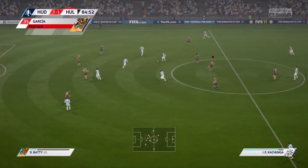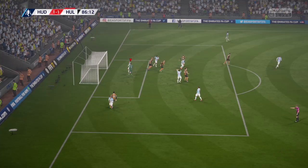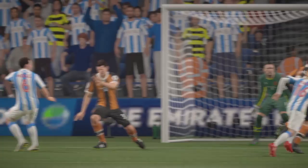Good position here. This is how they love to play on the break. Letting the shot go. He could have been the hero here. That was a genuine chance to put this game to bed. I think the situation got the better of him in there and he just snatched at it, lost his composure.